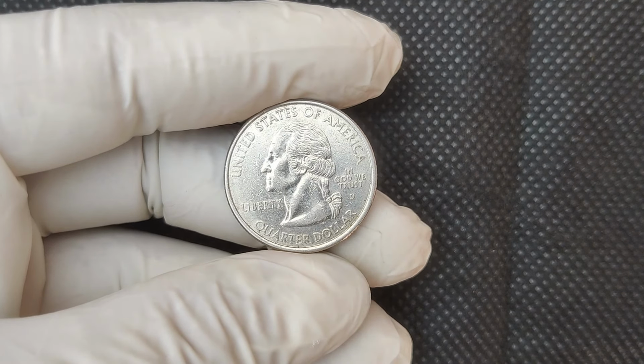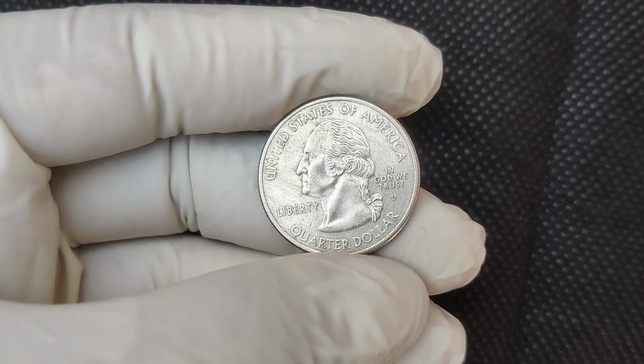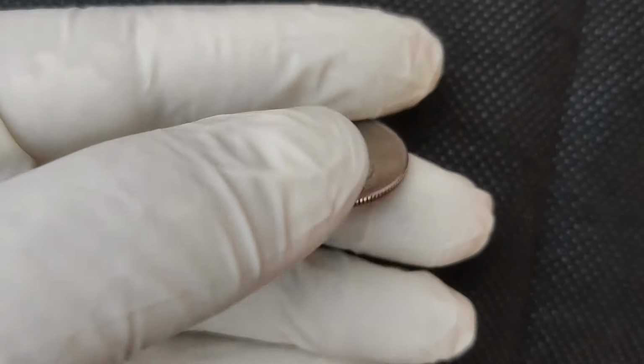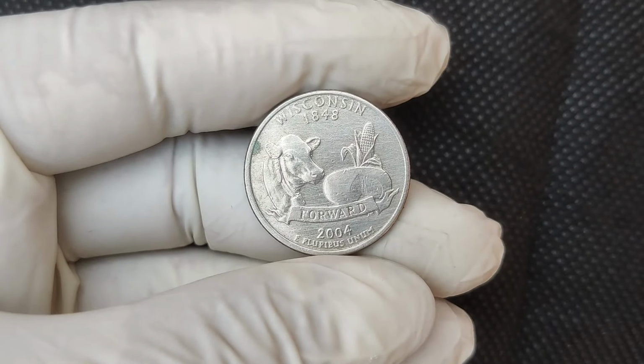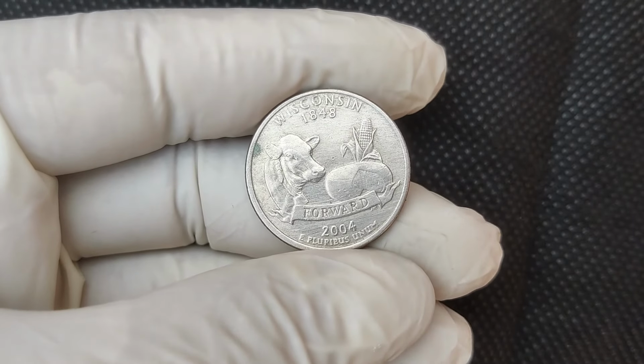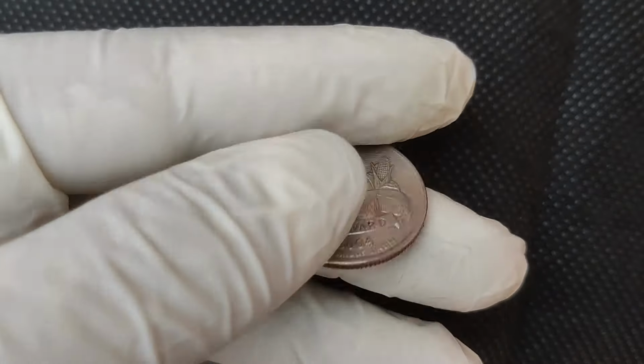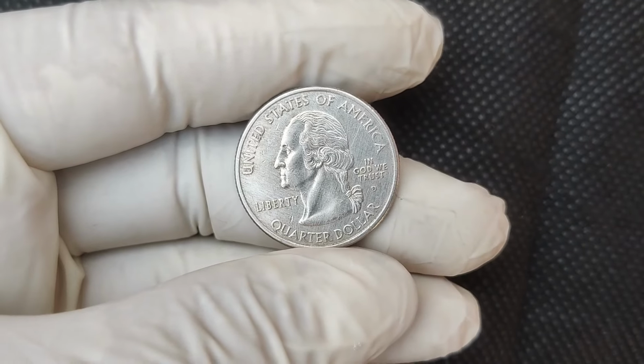Today, we're talking about one of the most intriguing finds in American coinage, the 2004D Mint Mark quarter coin. Did you know that some of these coins are valued at up to $65,000? Yes, you heard that right.